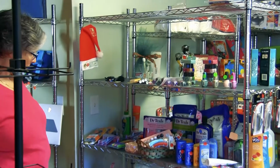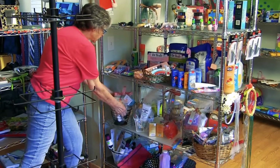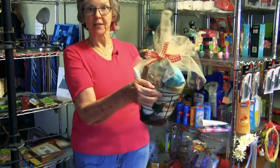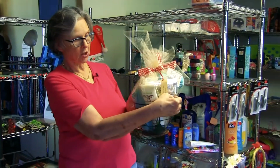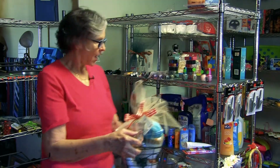And we have, let's see, down here we have gift baskets. So that if you wanted to give someone a full basket, this has bath salts in it. We make up the baskets. It has lotion and it has a sponge, a bath sponge in it. So we make up baskets.